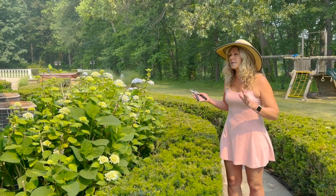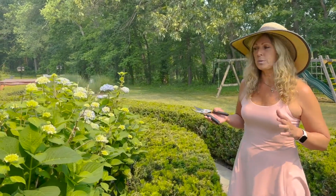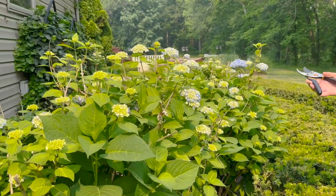So here it is, the beginning of June in my New Jersey garden. We're planting hardiness zone 6. And this is what some of my Endless Summer hydrangeas look like this year.